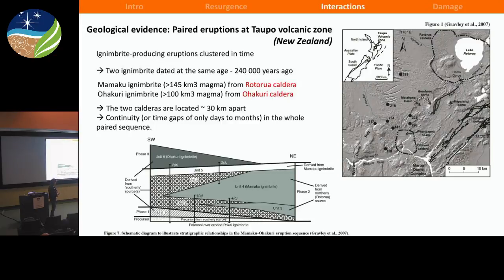First example would be in New Zealand, in the Taupo volcanic zone. These two calderas here and here are located 30 kilometers apart, and we believe that their large volume eruptions happened pretty much almost at the same time.